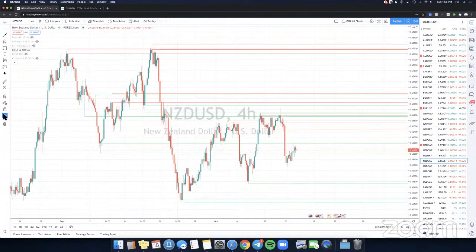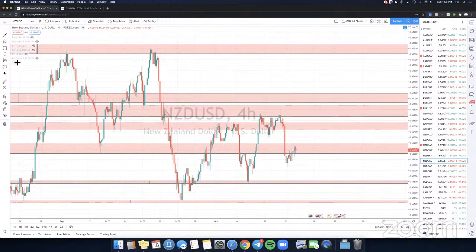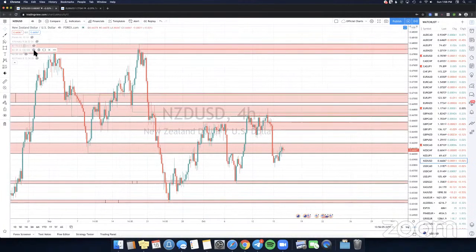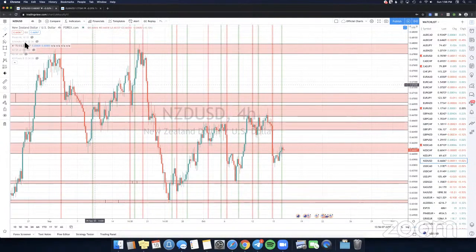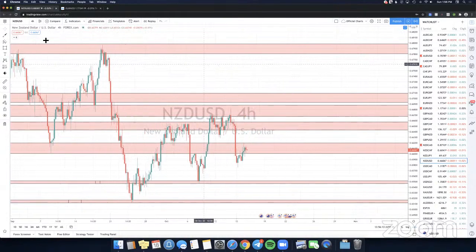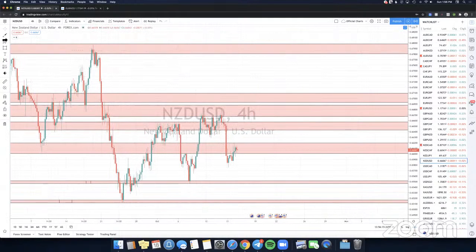All right, looks like the zones are pretty much the same from last week, and you didn't move very much. Momentum looks like it is coming up right here, similar with the other NZD pairs. So it looks like the NZD pairs are actually gaining in strength for this week. So, I mean, we'll have to wait and see.